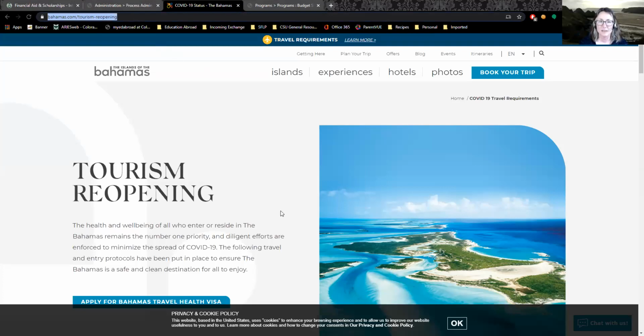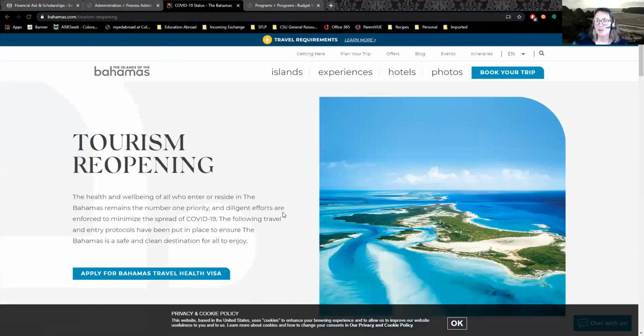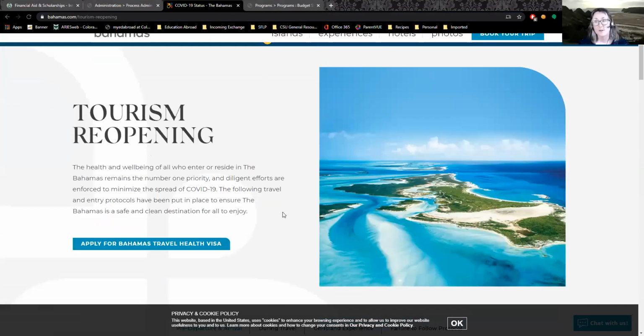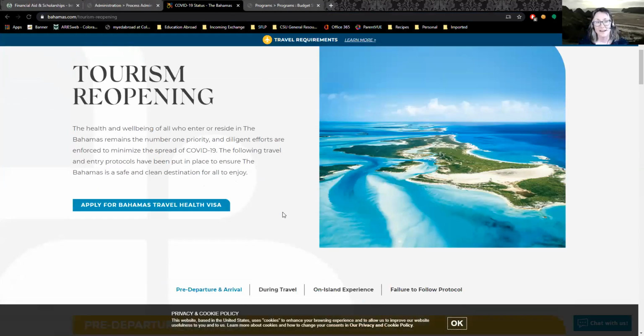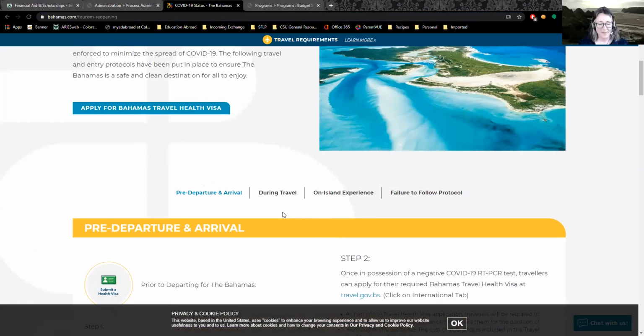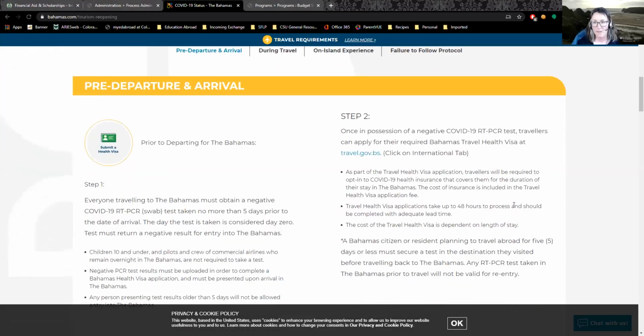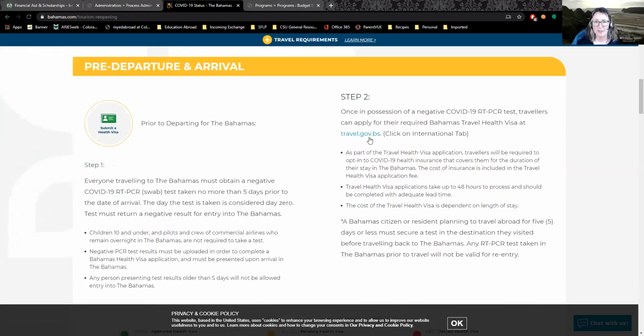You can see the URL right there. Those of you who are accepted and commit to the program will need to follow the guidance of this Bahamas travel health visa. So all committed students will be required to comply. You'll have to have a negative COVID test 5 days prior to travel, and that's right here, that's step 1. And then step 2 is you'll have to apply for and pay the $60 for the Bahamas travel health visa.